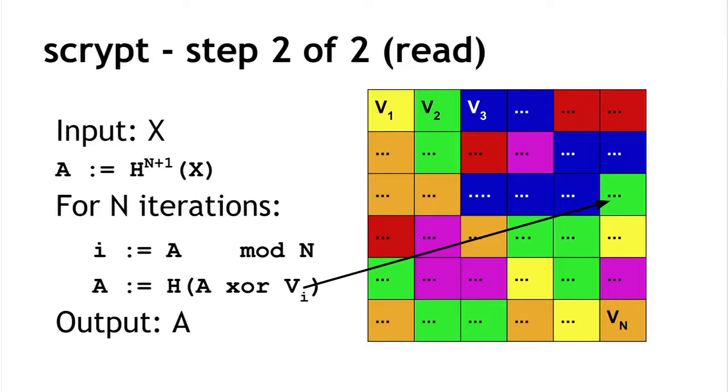Now, for n iterations, we're going to use the current value of the accumulator a to pick an index i out of these n potential memory cells. Then we're going to read that value of memory, XOR it with the current accumulator value a, take the hash h once more of this value, and replace the accumulator's value with this updated value. Now, after n iterations, the final value of the accumulator a is the output of this hash function.